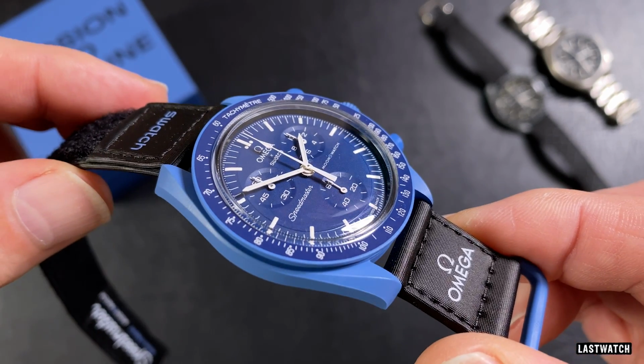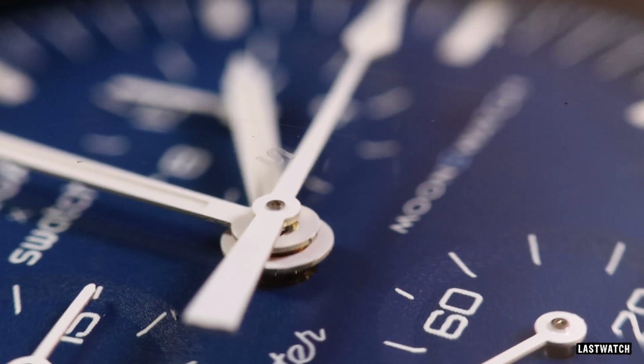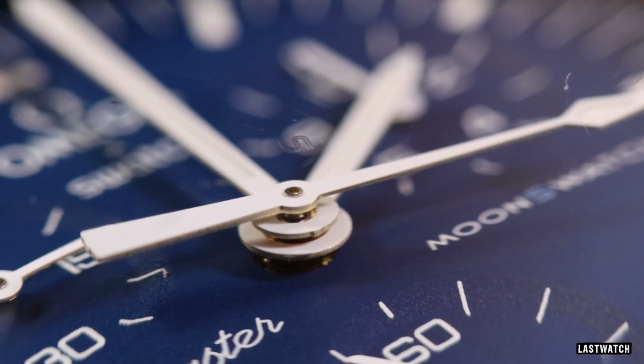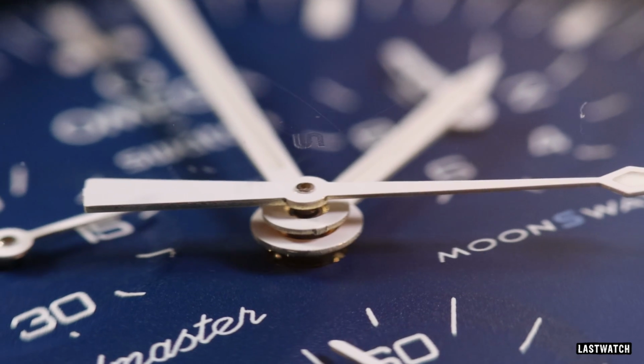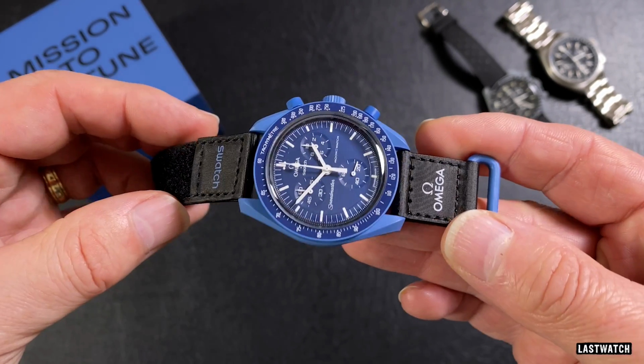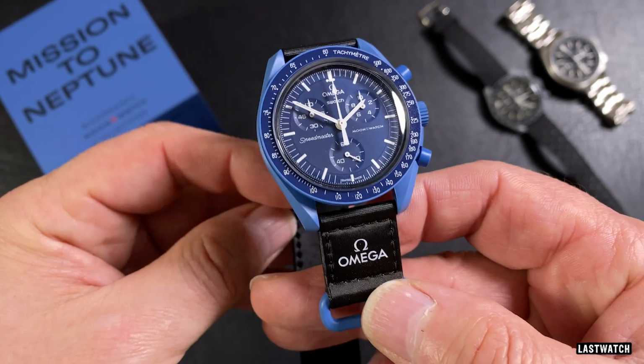Get your magnifying glass out and you might just spot the almost invisible Swatch S, which has been sandblasted onto its surface. I'm amazed that they did that without destroying the oh so sensitive plastic. The total weight of the Neptune, strap included, is a gravity-defying 29.15 grams.